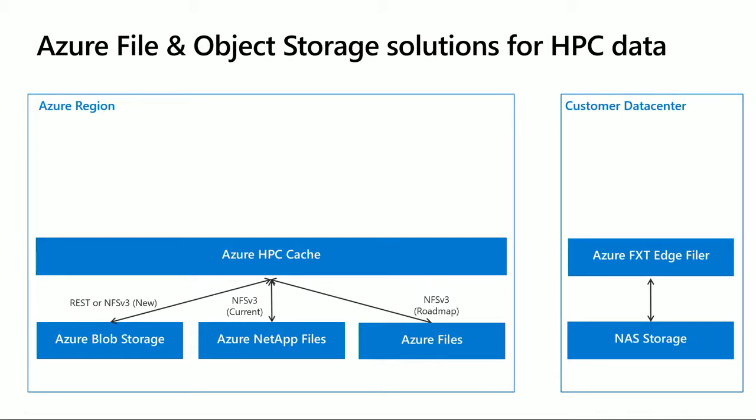So you can have an HPC workload, for instance, for something like an oil and gas scenario, or life sciences, or media and entertainment, a rendering scenario, and you can have thousands of compute cores all accessing that same working set, all accelerated via this cache that you turn on when you want to run your batch of compute, and then you turn it off when you're done. We have an on-prem version of that as well. We have a hardware appliance called the Azure FXT Edge Filer, so you can get the same advantages, that symmetry, from the cloud to on-prem, and you can do that with a hardware appliance as well.